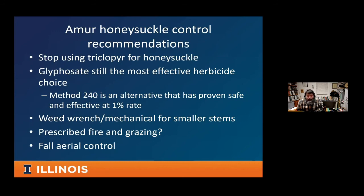They certainly knock it back. And then there's some new work out there. Aerial control in the fall may be an option, and there's some neat research coming out on that too.